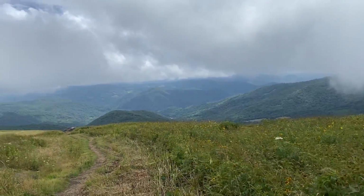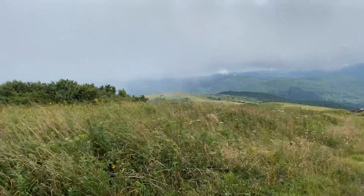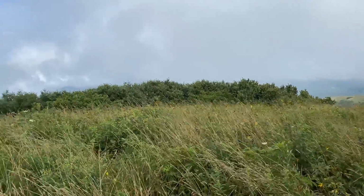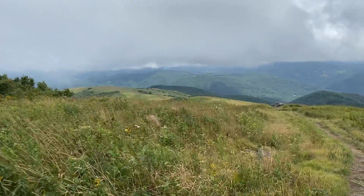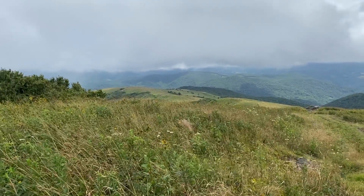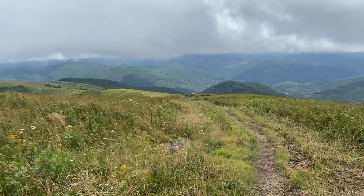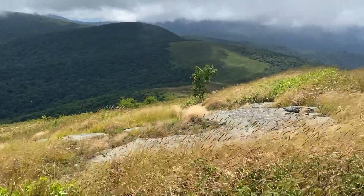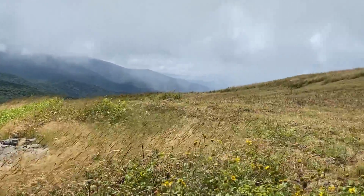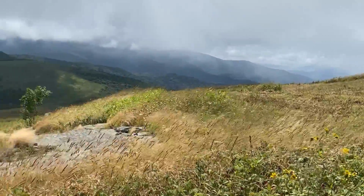We just made it to the top of Hump Mountain, I think. There's quite a few people here that we never saw hiking up with us. So we think there's a side trail around here somewhere. Oh, it's beautiful. Beautiful view. This is the top of Hump Mountain up there. There is a crowd of maybe like 30 people.